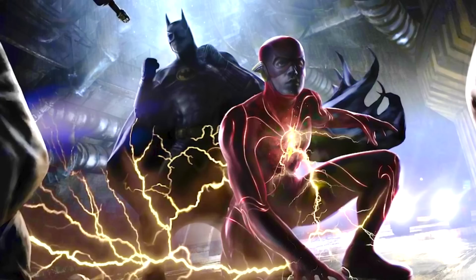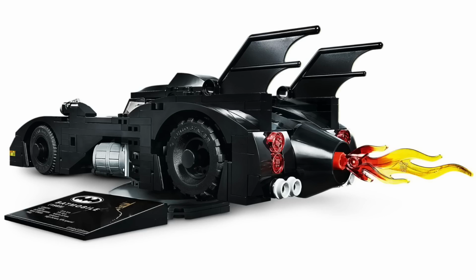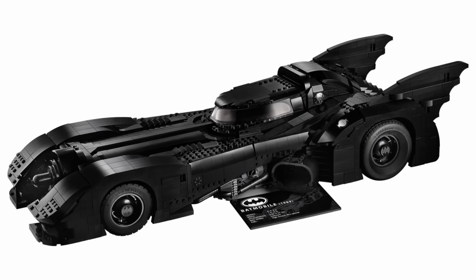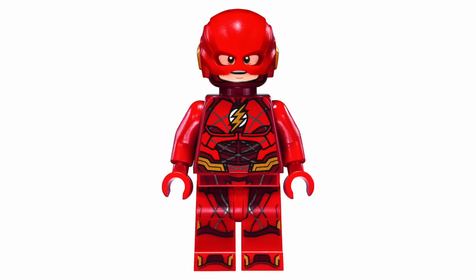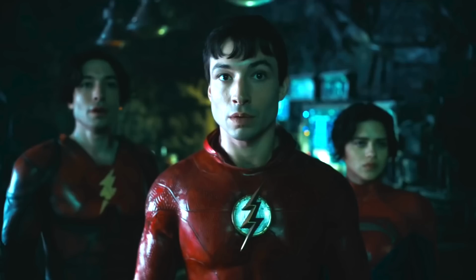This news is interesting, of course, on multiple fronts, as the last time we got a minifigure scale 1989 style Batmobile was in this limited edition set that was a free gift with purchase for those that picked up the larger scale 1989 Batmobile on its original release weekend. It would also theoretically be the cheapest set to get the Michael Keaton Batman figure, as well as the updated version of the Flash, which we've seen some interesting images of in some of the promotional materials.